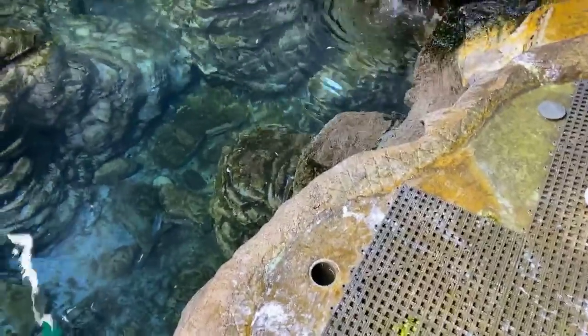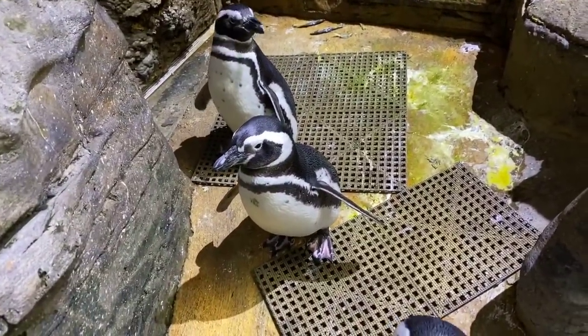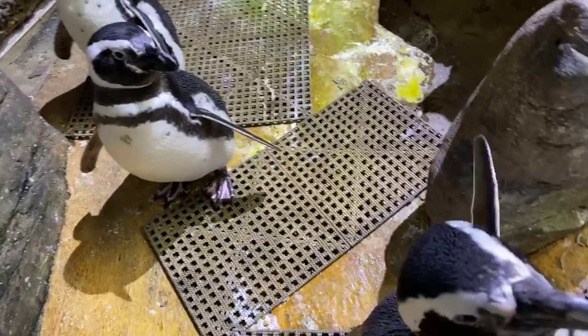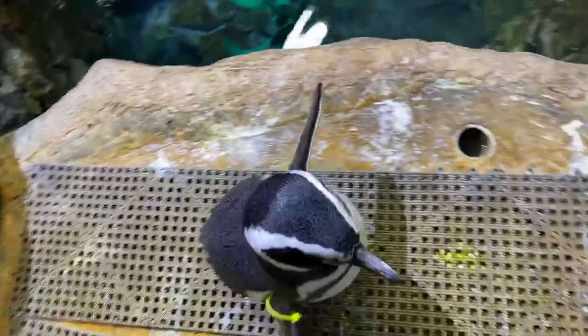How long can they be in the water? So in their natural habitat, penguins spend about 75% of their lifetime swimming. Here at the zoo, we try to encourage them in the water as much as possible. We do that by putting enrichment in the pool. We put live fish in the pool.